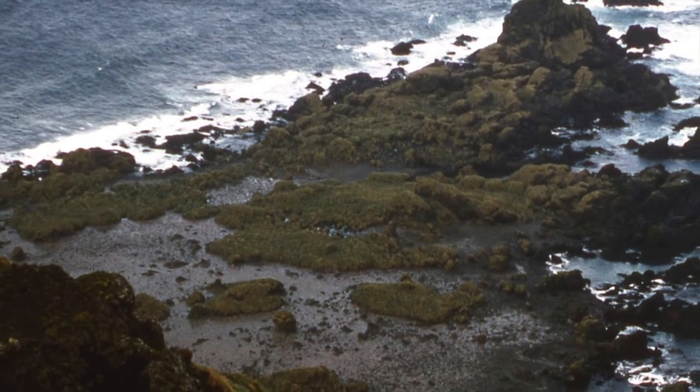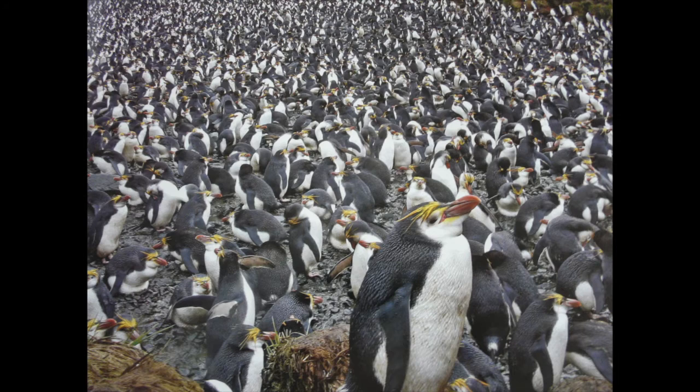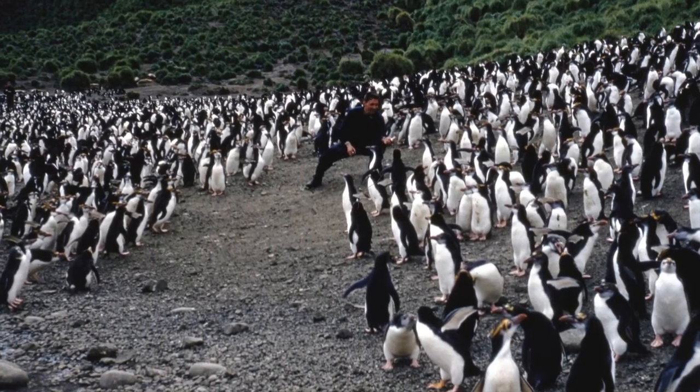I promised you in the beginning, and here you're looking at it, 800,000 royal penguins. And the noise is just incredible. But it is amazing when you walk amongst them how they just ignore you. They just make room for you, as you can see.